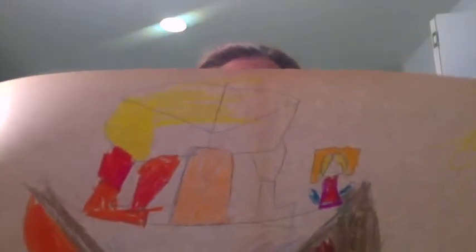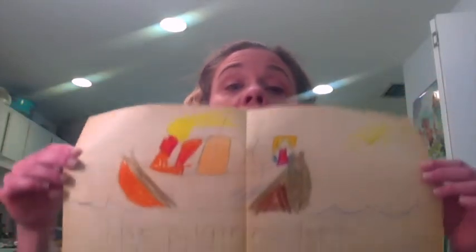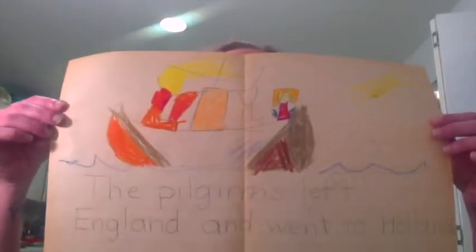And they had really poorly built ships. I mean, look at that. That is just not a good ship. I just don't like it. Oh, can you see it? Yeah? Great. So the Pilgrims went to Holland.